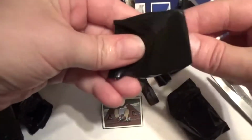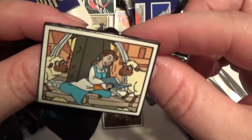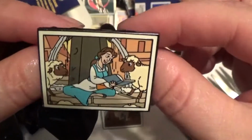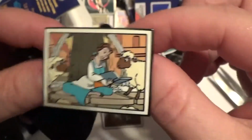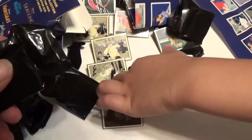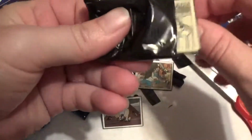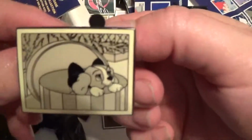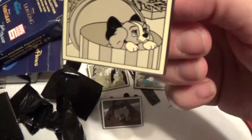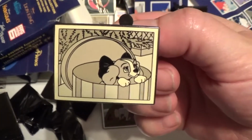Let's see. We got Belle, and I already have this one, so I told Kenzie she could have any doubles I got of Beauty and the Beast. She gets to keep that one. Yeah, I like to keep those two because I like Beauty and the Beast. We'll negotiate. And limited edition of Lady and the Tramp. That's the little baby lady. Oh, you have that one. Not in the limited edition. I have it in color.